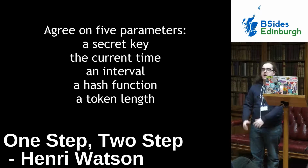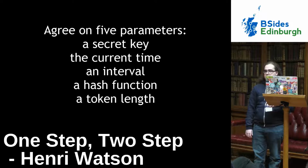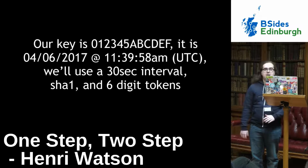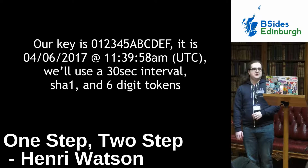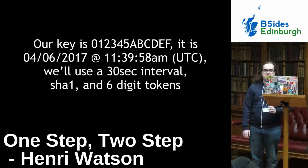And basically, the app, or the fob, and the service agree on 5 parameters. You agree on a secret key, what the current time is, an interval, a hash function, and a token length. Usually the interval is 30 seconds. Usually your hash function will be SHA-1, and usually your token length is about 6 characters. So, for example, let's say that this is our key, and it's currently about 24 hours ago yesterday. And we'll use a 30-second interval, SHA-1 and 6-digit tokens.